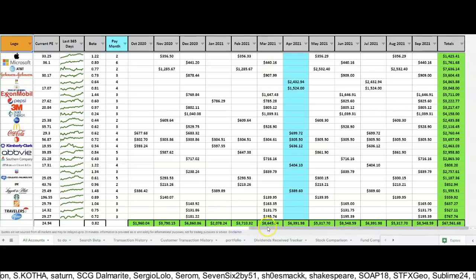And there's that March record of $8,645. So those are all actuals. Everything to the right are estimates. So you can see how the payouts kind of go 6,400, 5,300, 8,500, 6,300, 5,300, 8,500. That's kind of the pattern since most things are paid out quarterly, other than Realty Income, which pays out monthly.